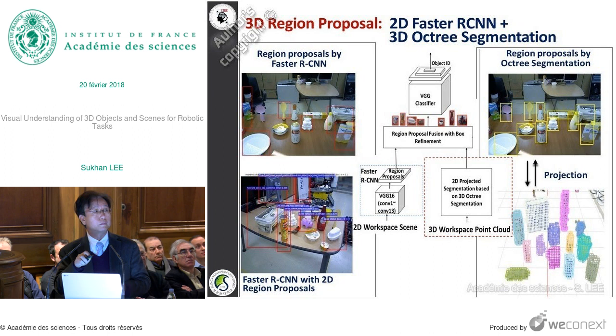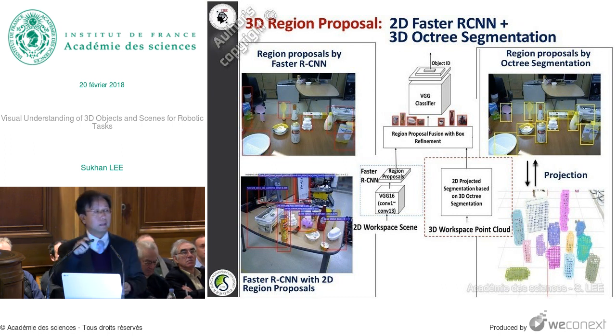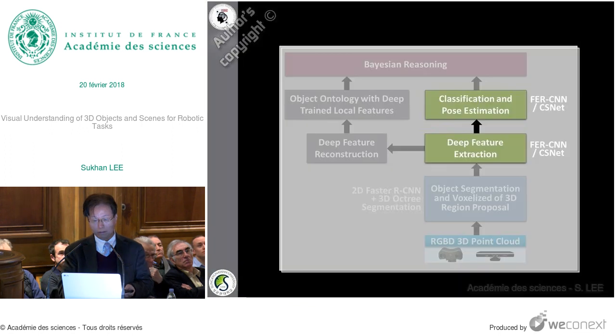Here we have a 2D region proposal by Faster R-CNN, but there are also other ways of doing this, maybe Mask R-CNN, whatever. And then we have this 3D Octree segmentation. And then these 3D and 2D results are inter-projected to come up with the final 3D region proposal. So this is what we are doing. And then this feature extraction and reconstruction network, which does deep feature extraction and deep feature reconstruction, is like this.